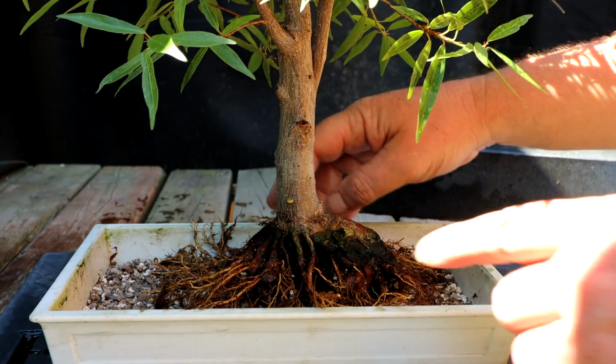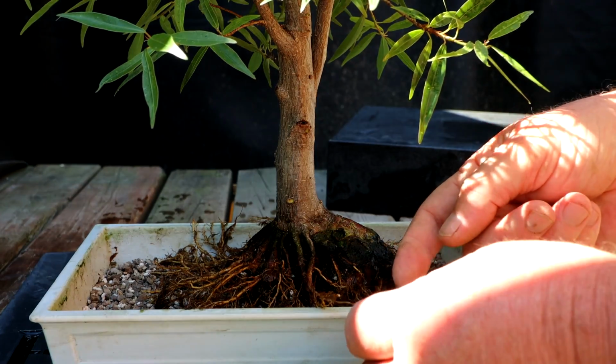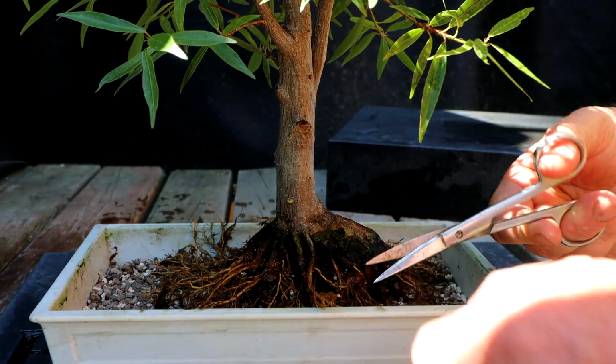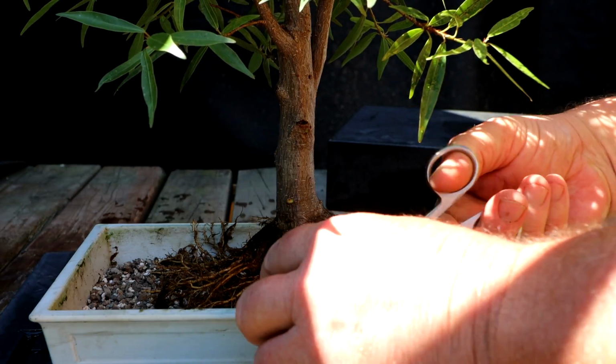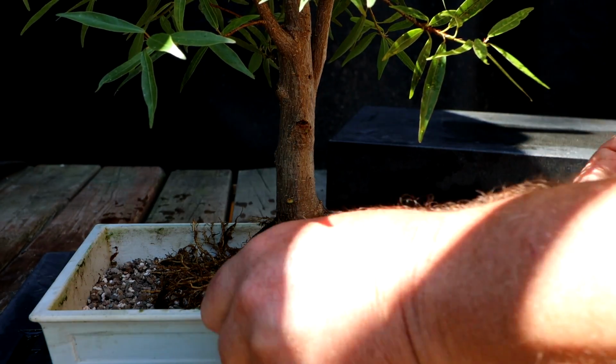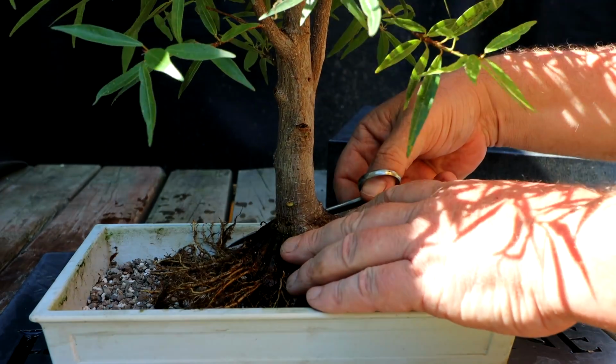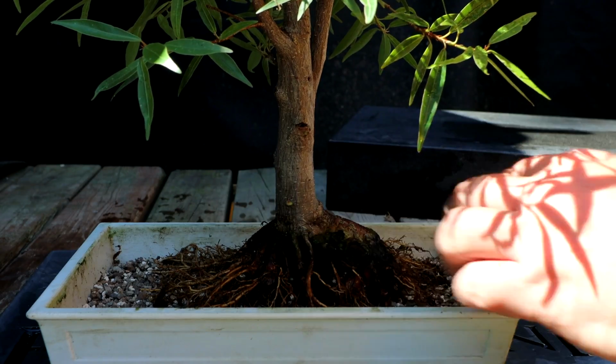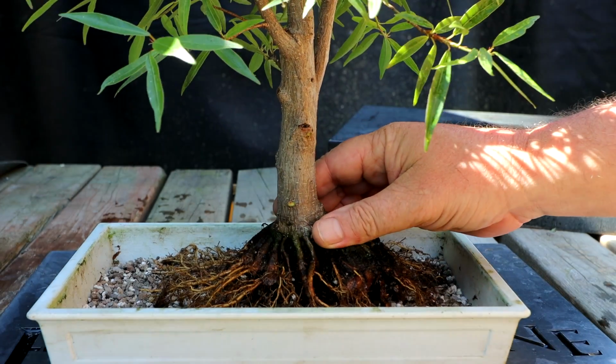I've got some roots front and back that kind of are a little long. I'll prune those back a bit, just so they're not hitting the lip of the pot already. That way they don't start to curl around the pot quite yet. Okay, so the tree's in there quite nicely now.